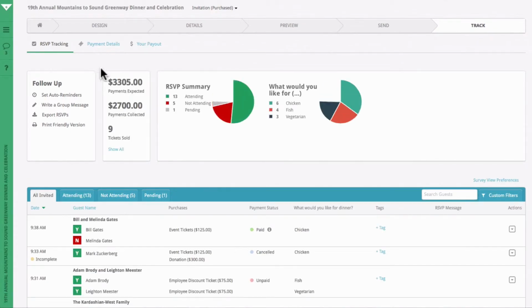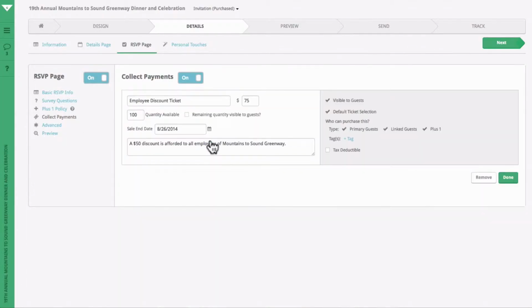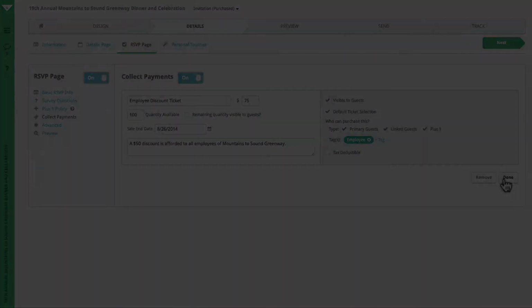As the host, you will be able to track all of this information and monitor your transactions right from your Greenvelope account on the track step. You can also choose which people you wish to sell certain tickets to by using the tag feature. For example, you could choose to sell discounted tickets and items to company employees or members.